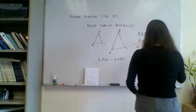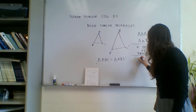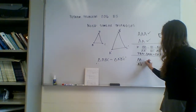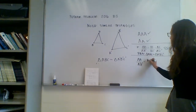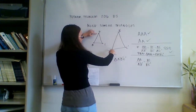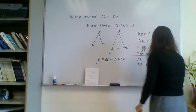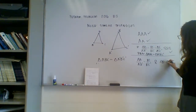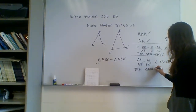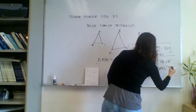So this is the other way we can tell if two triangles are similar. If the ratio of AB to A prime, B prime is equal to the ratio of BC to B prime, C prime, so the ratio of this side to this side is the same as the ratio of this side to this side, and this angle is the same, angle B equals angle B prime, then we can again conclude that they're similar triangles. And this is abbreviated SAS.